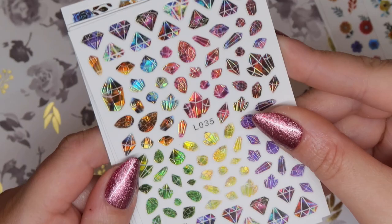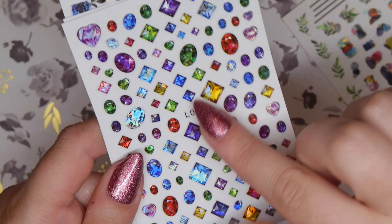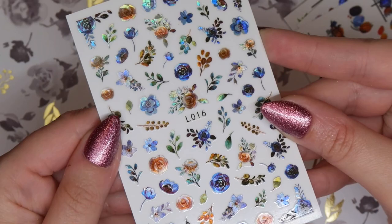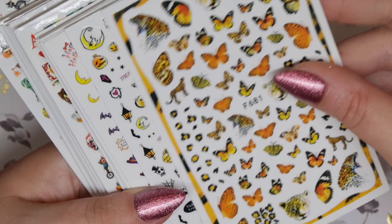Again, some more of the modern abstract ones, some really fun jewels. I have a Sailor Moon set coming up that I think I'm going to use these on. More modern abstract ones, and then this is probably one of my favorite ones from the whole set. Just such a beautiful floral set. And these are in no particular order. I should have probably organized them, but I'm just going to quickly go through all of them so you guys can see what you like.